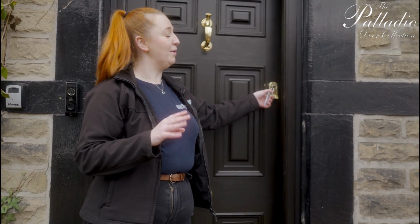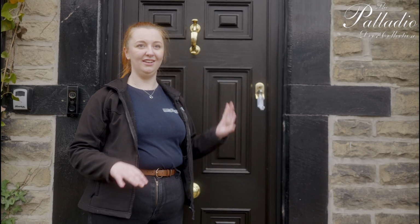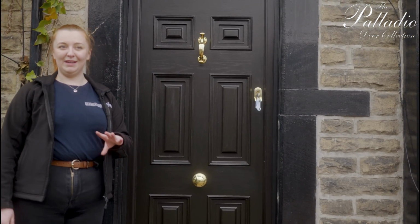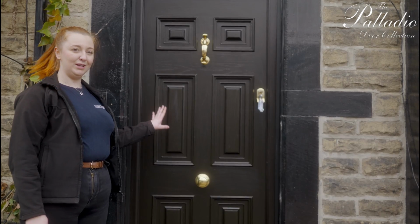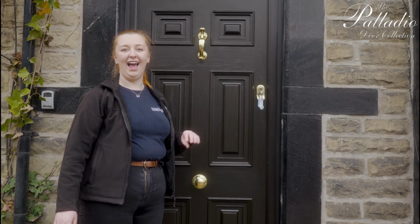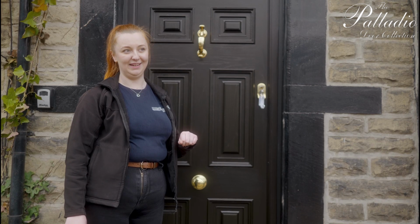But with the 10-point locking system that you get on your Palladio, you're not getting through without a key regardless. So you do get a 12-year manufacturing guarantee on them. And because it's a Renolite foil skin, you get your true wood-like grain and it also means it's definitely not going to fade on me.